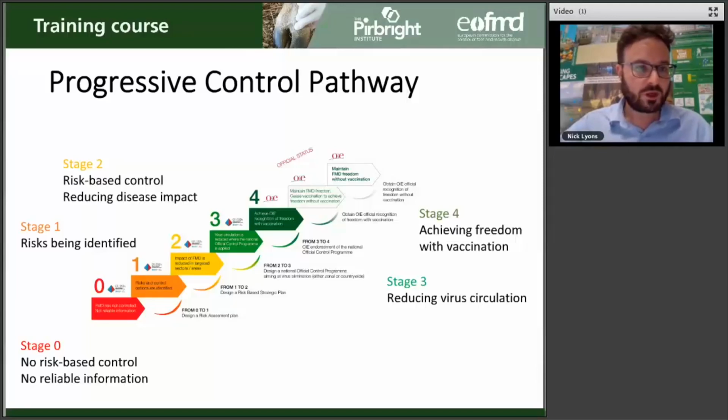Within the progressive control pathway, there are 4 stages before going into the official OIE status. Stage 0 is kind of one of the stages, so it's kind of 5, but there are really 4 main stages, because in stage 0 there's no risk-based control and no reliable information, so nothing is really happening. In stage 1, the risks are identified with a view to developing a control strategy that addresses those risks, and this control strategy aims to reduce the impact of the disease.